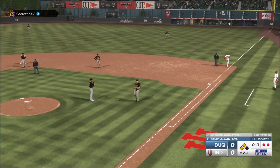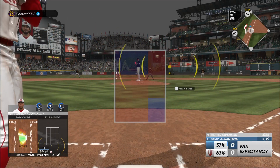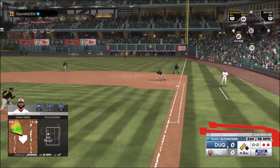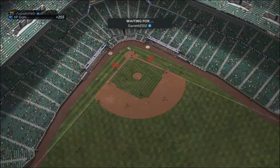Well, he's doing a nice job of keeping the ball out of the air, lets the defense work behind him with another ground ball. Good execution. That one to first. Dunn steps on the bag. That's the third out.